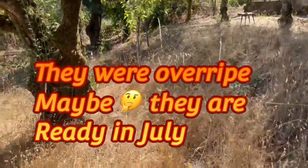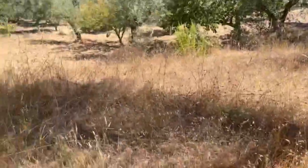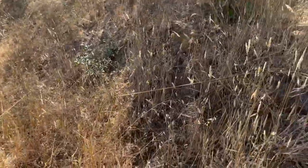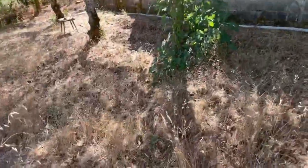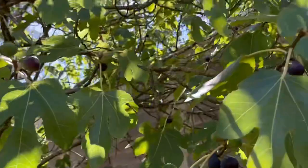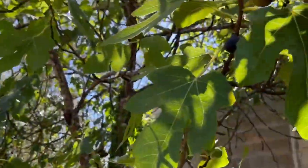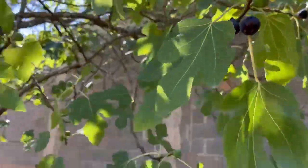Looking down the rest of the garden, I don't know, it's all probably 2 foot long, but it's quite thin and straggly. I think I'll soon get through it with the mower. Obviously it's bone dry, so I'm gonna have to be really careful. And there's the fig tree, and they are all ready and ripe. That's brilliant.